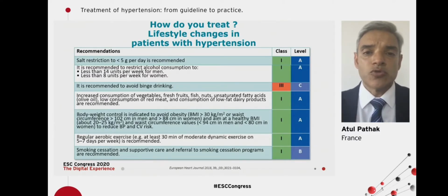Now, I told you that the general message is that when you want to treat this patient, you will always offer them lifestyle changes. And these lifestyle changes have a very high level of evidence, almost always class 1A, whether for salt restriction, for alcohol consumption restriction, but also for increased consumption of vegetables and fresh food. And finally, also for all the things we try to advise our patients: try to control your body weight, try to exercise regularly, and also try to stop smoking. So these are really the basics of lifestyle changes you might offer in any of your patients with hypertension.